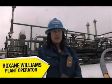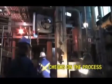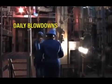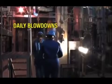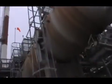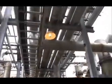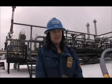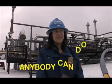I'm an outside operator, so we are doing our checks on the process and doing our daily blowdowns, fixing leaking valves, and just keeping the plant running. Figuring out our sulfur conversions, our chemical adding to our tanks. You use a lot of science in this job, math and physics, and then I took the power engineering program at the college for 8 months and I was employed. 10 years ago, if someone would have told me I'd be working outside in a gas plant, no way. So anybody can do it.